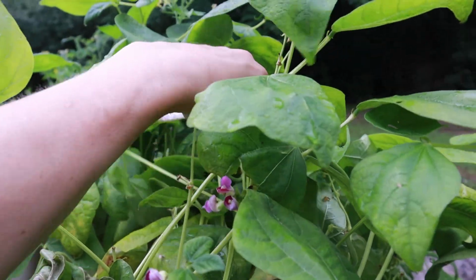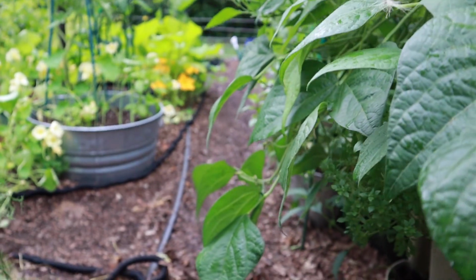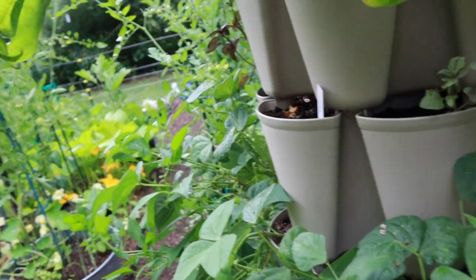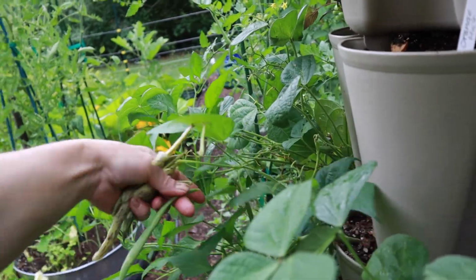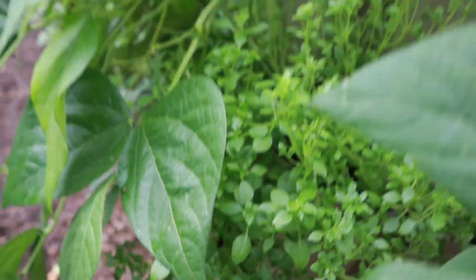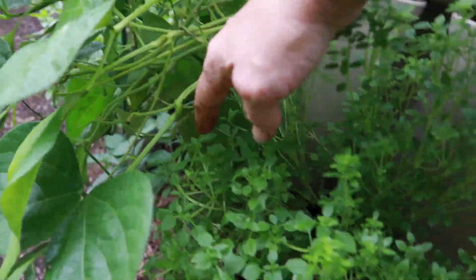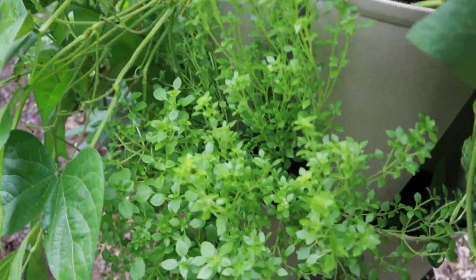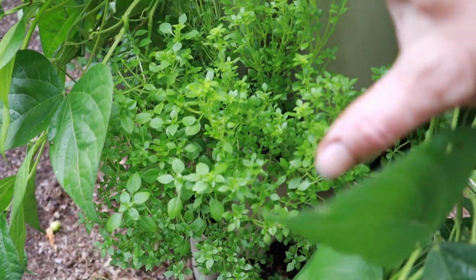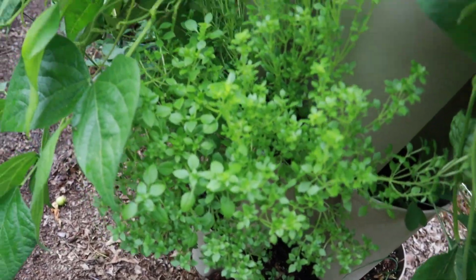Everything else is getting a little bit too much shade, and the plants that are struggling to get more sun are getting really leggy. This is an Aristotle basil, and normally it has a small ball-shaped growth habit, and as you can see, it is not a small ball. It is leggy and reaching for the sun.